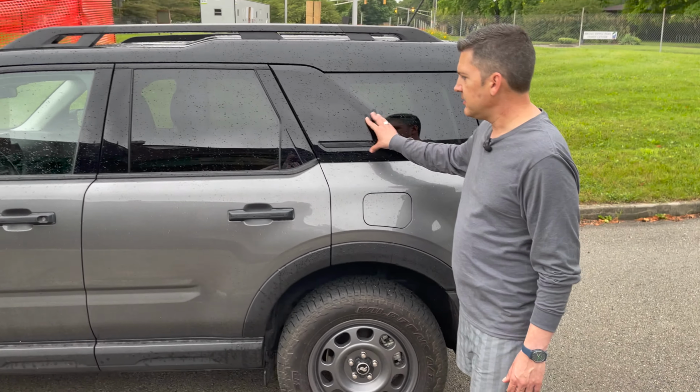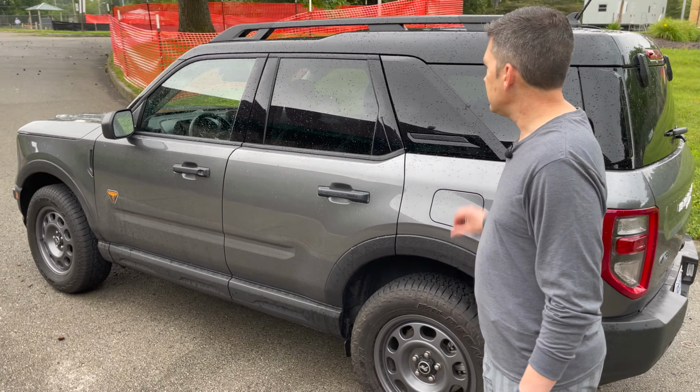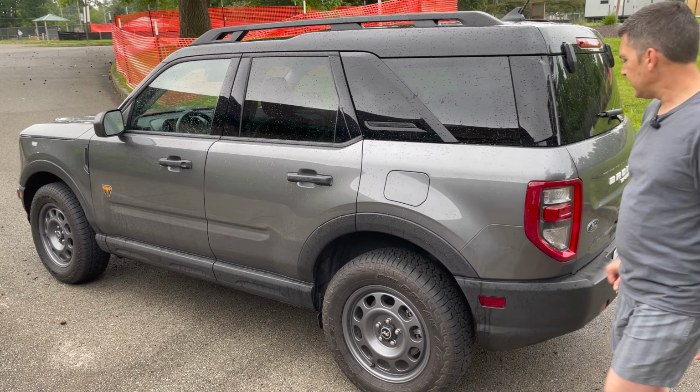I like the roof profile. Again, kind of connects it to the classic Broncos. A little bit of Range Rover, even, if you look at it that way. Come around the back.